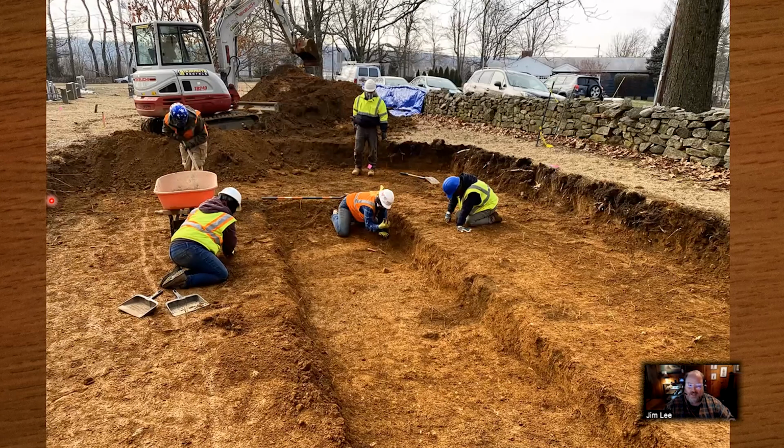This is another shot. They've troweled down. In this trench, the grave shafts didn't show up quickly, so we had to go a little deeper, but you can see a grave shaft here, and then another one coming across here, and those were revealed as they carefully troweled over these soils and exposed them.